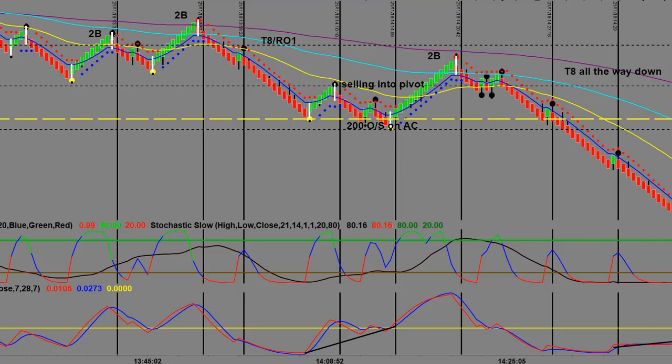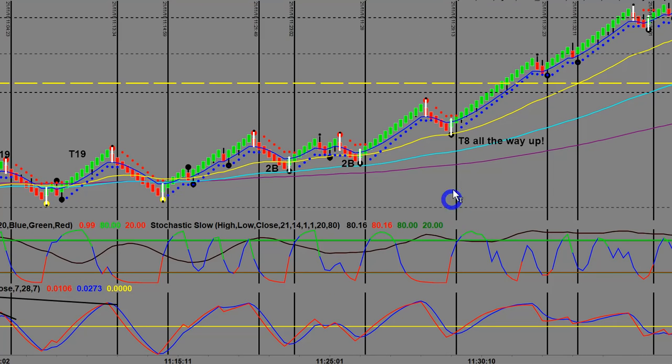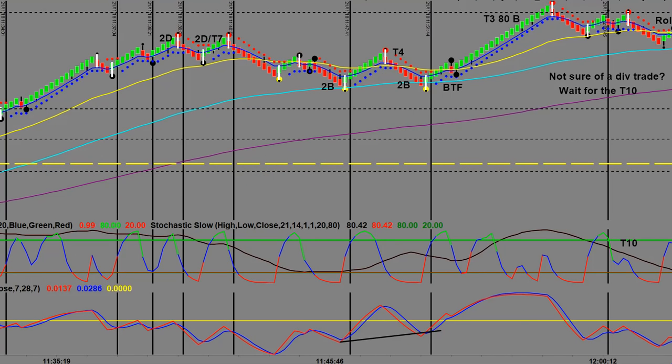Floor pivots are what we call magnets. Let me just quickly show you this. If you're entering this T8 trade, you know with a very, very high probability you're going to come up to the floor pivot. You could almost bet the farm on this sort of trade because you're so close. Floor pivots are what we call price magnets. They really are. Floor pivots are very, very powerful.